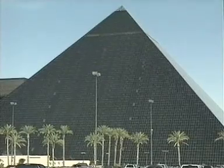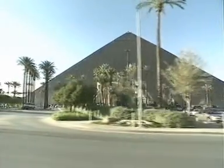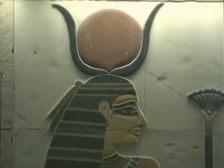A little bit of ancient Egypt comes to town. This fun-packed pyramid is one of the biggest hotels in the world, with over 4,000 rooms. Its demand for electricity is like that of a small town. The Luxor offers a pharaoh's welcome to over 8,000 guests, creating a huge demand for electricity.